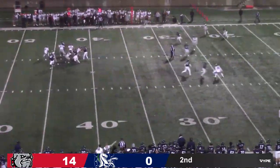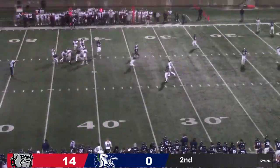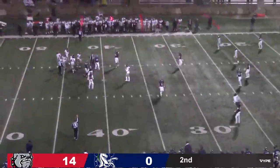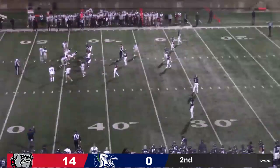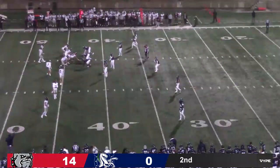Second and five. Here's Tello. Pressure as he continues to hold on to the football, and then he'll be brought down for a sack at the 43-yard line of the McNeil Mavericks. Great job on contain around Tello and good coverage downfield, which caused that sack more than likely. And now we'll bring up a third and 10.